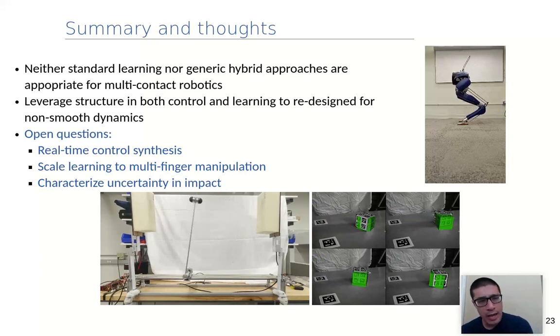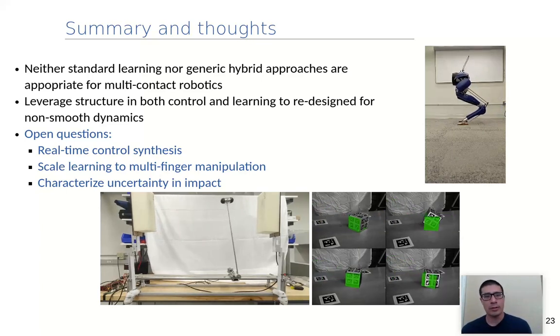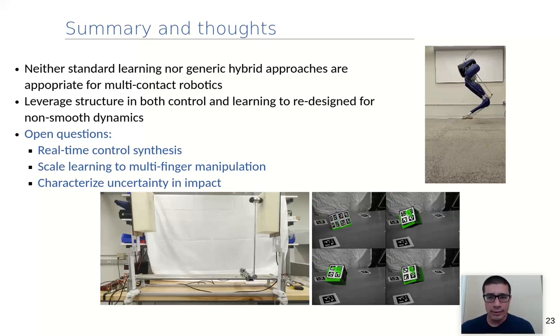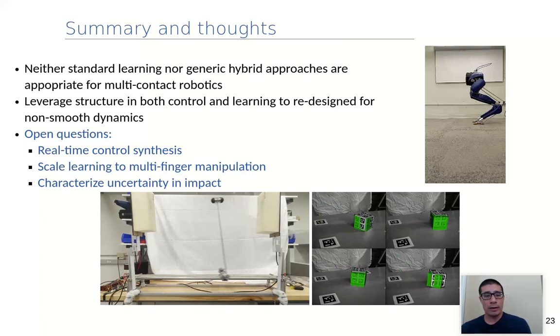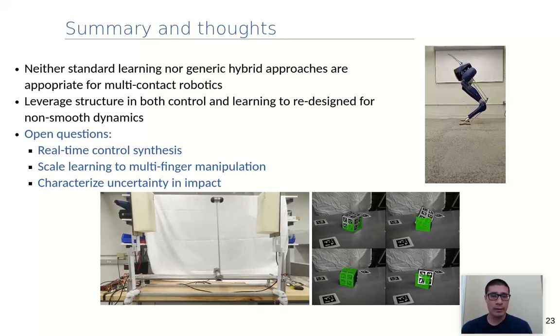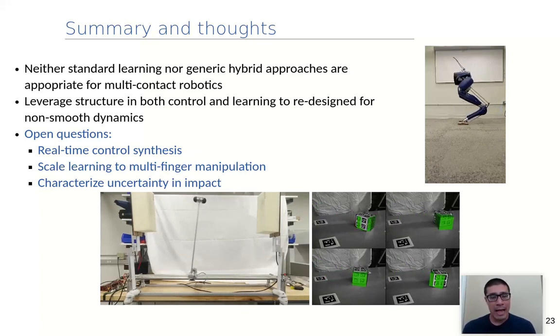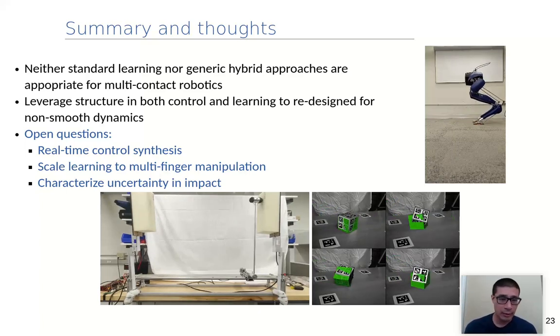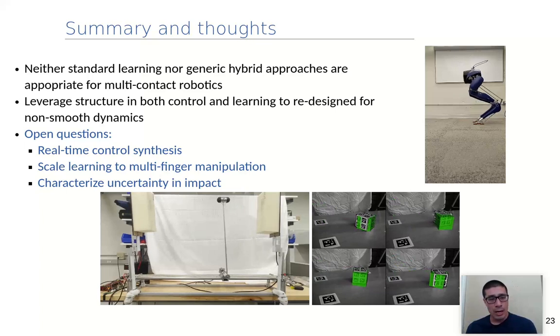So key takeaways from today are that I would be very skeptical in general of applying extremely generic approaches to multi-contact robotics, whether that generic approach comes from standard learning methods or a raw hybrid control strategy. I think there's a lot of structure from impacts and from friction that if you incorporate carefully, you can get controllers or learning algorithms that are maybe as generalizable as they need to be for multi-contact systems, but are much more effective, much more tractable, much more scalable. So I think a lot of the insight here comes from careful incorporation of these physical priors. There's a lot of work still to be done in this area, though.